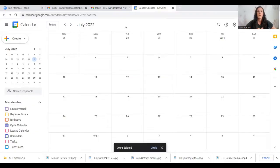So I'm actually going to go ahead and share my screen with you. Okay, so this is July 2022, a blank month. You can certainly track this on a computer. You can use a cycle app. You can use your planner. For today's purposes, I just wanted to show you something front and center so we can look at it together. There are two markers that I want you to start keeping track of. One is when you ovulate and one is when you get your period.